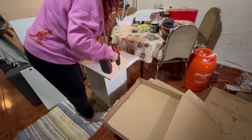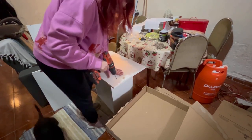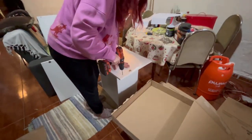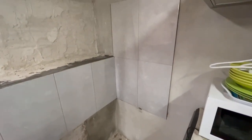So we've got kitchen cabinets everywhere. Bric and Marche have delivered on their promise. And we went to pick up all the rest of the cabinets today. So they're all here now. All the tiles have stuck on the wall okay.